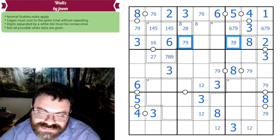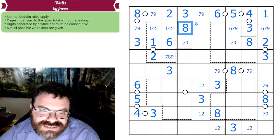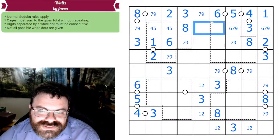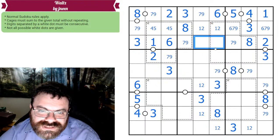7, 9 pair. Oh, that 6 means that's a 1, that's a 2. That's an 8. This is not 8. These aren't 1. So these are from 1, 2. So 1, 2 pair here. What are these from? 4, 5.